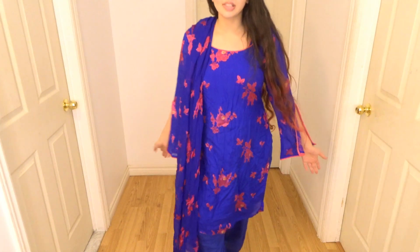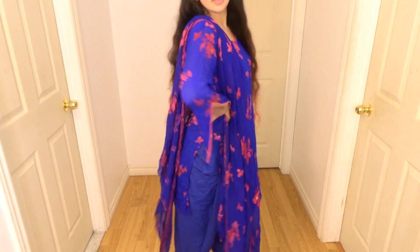This is what the suit looks like. It's just like this. And I like the sleeves, how it's like cut off. Oh my god, my dog's making so much noise. Coffee stop. I like this a lot. Look at the front. Look at the back.